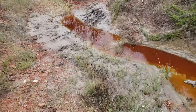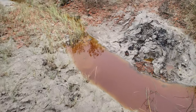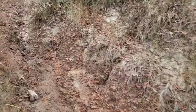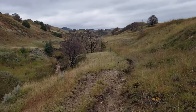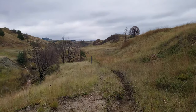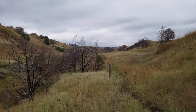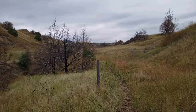The water everywhere here is very oddly colored. I would not come here to filter water. I would definitely bring all that you're going to drink. So we have made the turn onto the Badlands Spur Trail, which does not seem very badlandish at all. We got about a mile and a half or so to cruise on this guy.